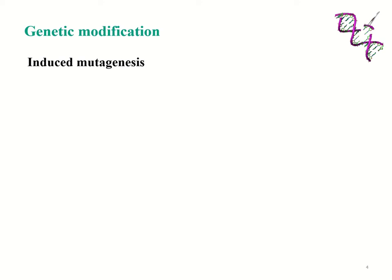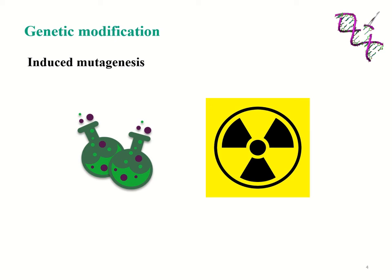Breeding is a slow process, and spontaneous mutations happen often, but it might not give a positive trait. So what some started to do was they started to induce mutagenesis. That is to increase the mutation frequency and speed up the evolution process. And there are several methods that were developed for this. For instance, the use of chemicals and radiation, both will increase the number of mutations. And then if a beneficial trait occurs, then they could select and continue classical breeding afterwards.